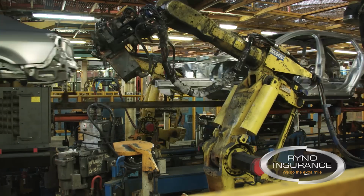Little bit of a special Classic Car Hunter this time. I'm at Holden's factory in Elizabeth, South Australia, and I'm going to be showing you people today some of the last Holden Commodores coming down the production line. They're all going to be future classics. Let's go see them being built.